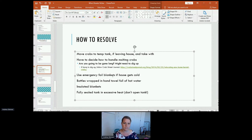Use emergency blankets if the house gets cold. You can also keep insulated blankets on hand, and bottles wrapped in a hand towel full of hot water. That'll help the air stay warm enough. Also make sure that your tank is fully sealed. So if it gets too hot or too cold and you know it's going to be resolved in a few hours, make sure they've got all the food they need, all the water they need, fresh, all of that stuff, and then don't open the tank again until the situation has been resolved.